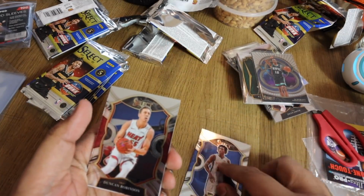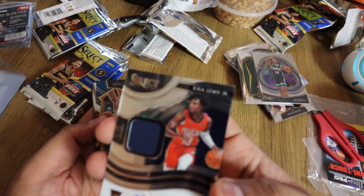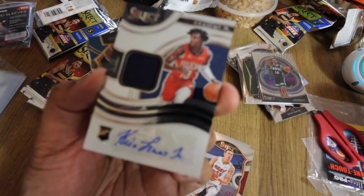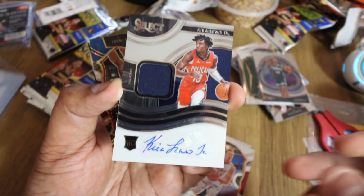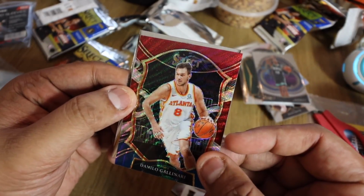Saben Lee, Duncan Robinson, Kira Lewis Jr. na auto. Auto. Yun na yata yung dalawang auto natin. Kira Lewis Jr., teka, ayan. Kira Lewis Jr., auto patch. Patch auto siya. And then we have Danilo Gallinari. And we have Ricky Rubio.